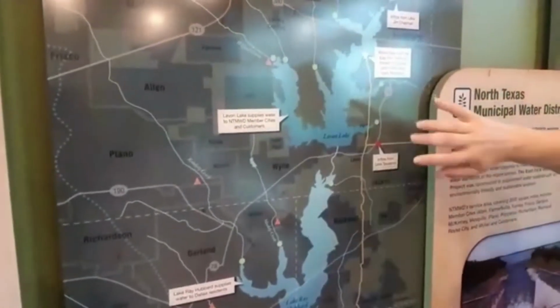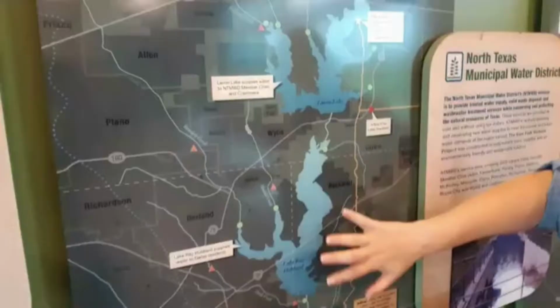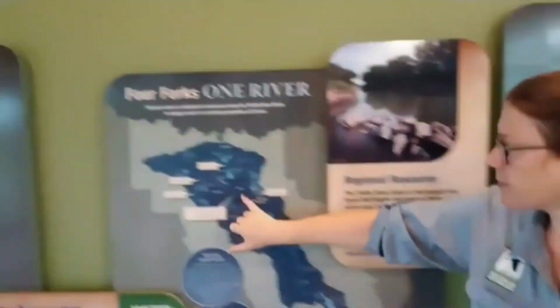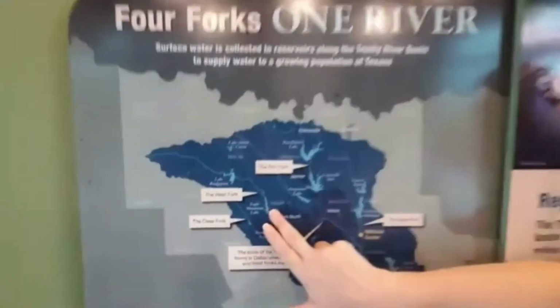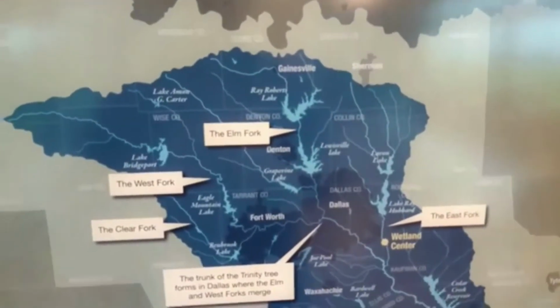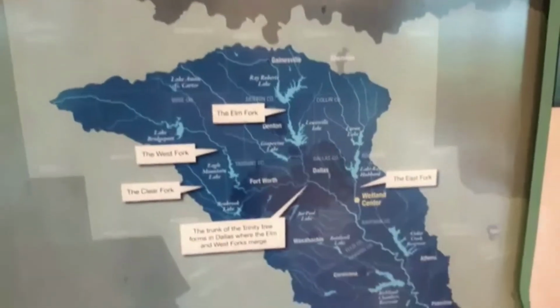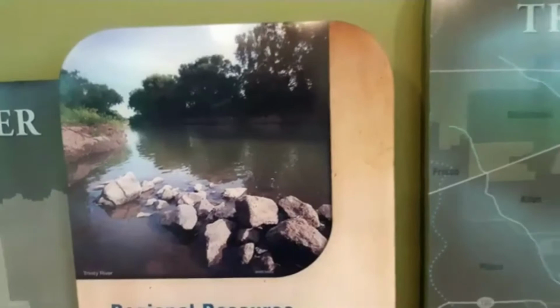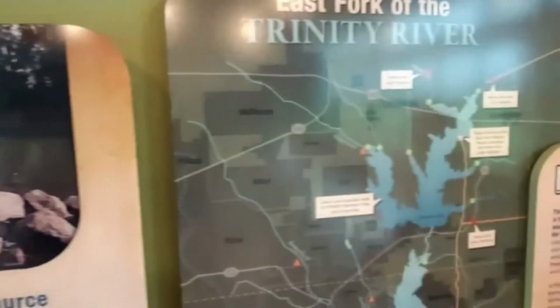That means that all of these beautiful lakes, like Ray Hubbard, like over here, like Lewisville Lake, like Eagle Mountain Lake, these are all man-made lakes. They are reservoirs, and their primary purpose is to store water. We do enjoy recreation off of these lakes, but their primary purpose is to store water for all of the citizens.